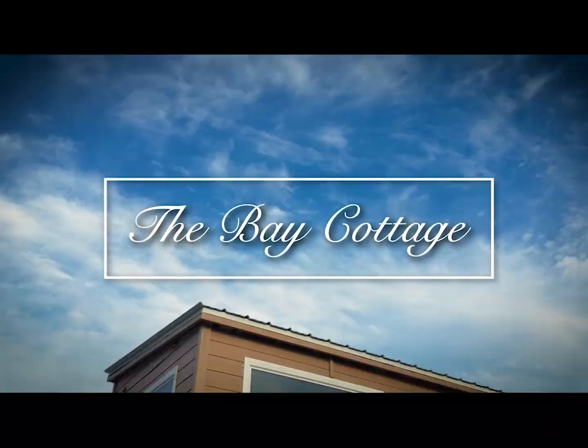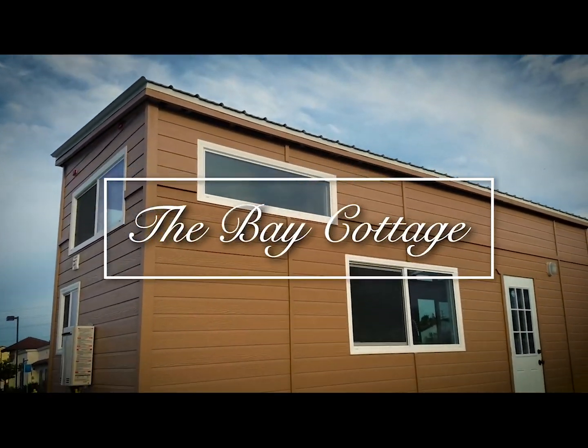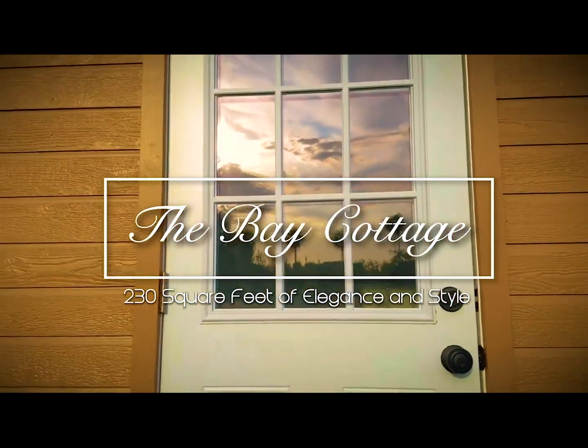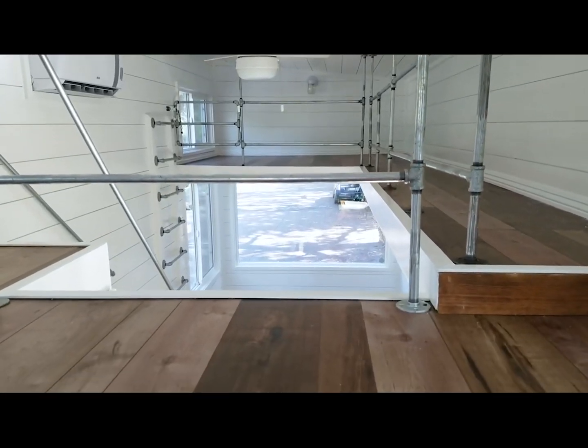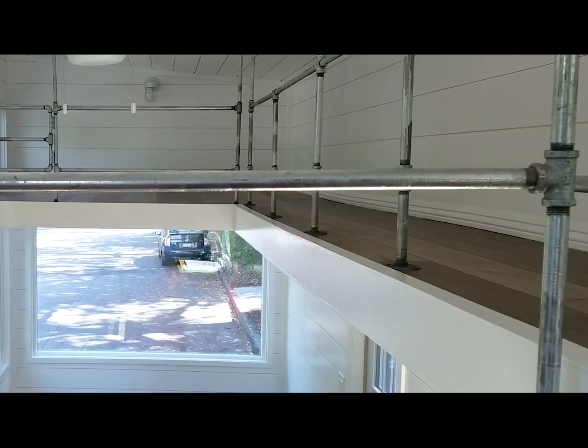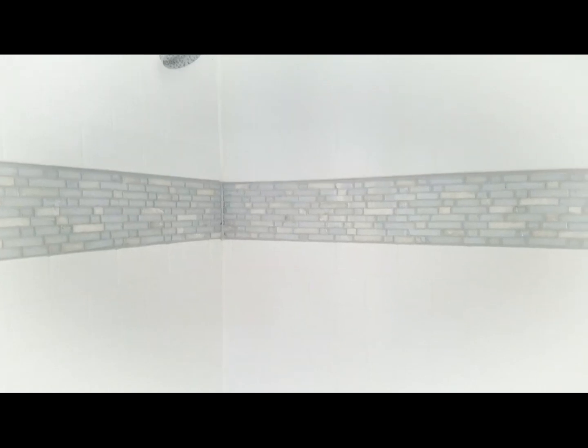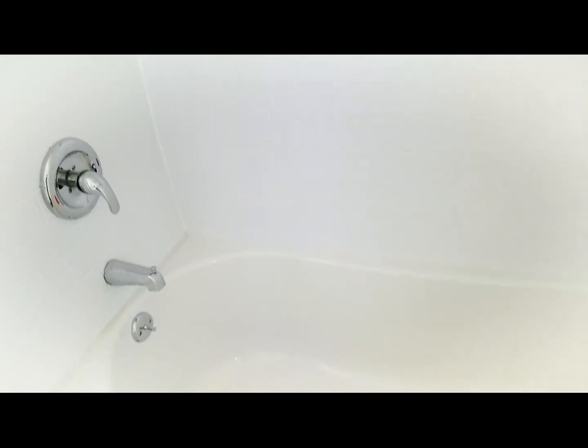We can also make them bigger. Some things that we've done is we've made them longer, so we can go up to 30 feet. We've had customers that have done 26 feet, and with 26 feet, what we did was we put in a second loft. We've also done a catwalk. We've also made the restroom bigger to put in a bathtub and a stackable washer dryer, and you can also add more space to your living room.